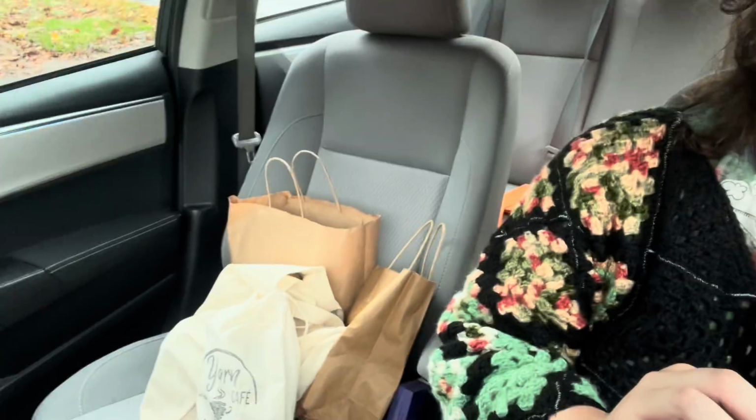I just got back to my car from a 3-hour day at Woolen Folk. 3 hours might not seem like a lot, but with the number of people that are just coming in and out and the number of vendors and everything going on, I am exhausted. So I'm gonna go back to my Airbnb and go through all these bags and show you guys everything that I got, and then probably jump in the shower because I am sweating to death.